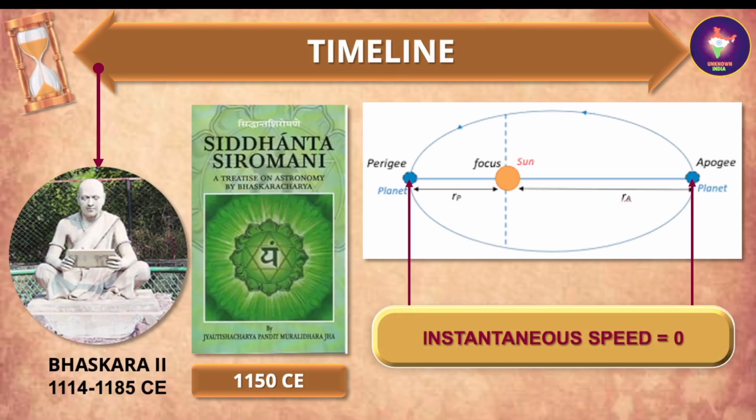Thus, he indirectly showed that when a variable attains a maximum or minimum value, its differential or instantaneous rate of change is 0. Bhaskara's work is recognized as an important precursor to the mean value theorem and concepts akin to differential calculus, but he did not develop the theorem in its complete modern form.